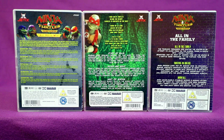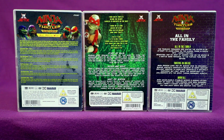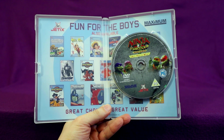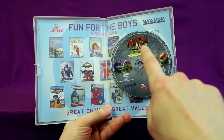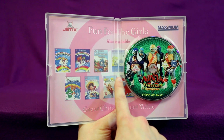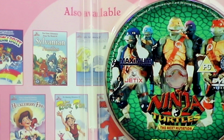So with these DVDs, you got East Meets West part 1 to 5 all on this one DVD, and then 3 episodes each on the other 2. And inside each of these cases, they've got advertisements for other titles. Fun for the boys! This isn't fun for anyone. And fun for the girls, like Good Times Little Mermaid. Get out of here, Jetix.